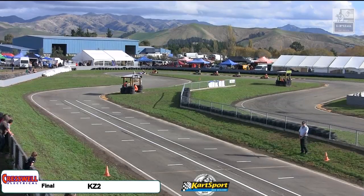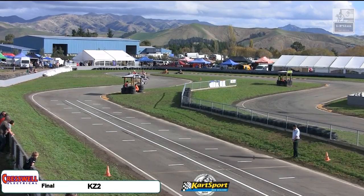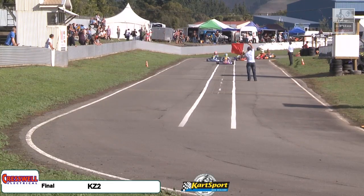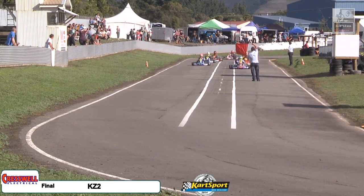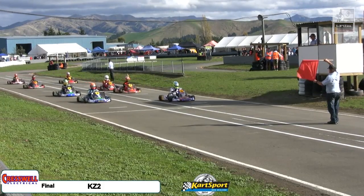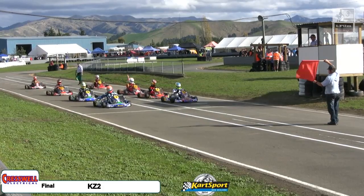So again, this is a standing start, not a rolling start. Looks like they're going to stop him on the first time around too. Second time. Yes, shows how much I'm watching. Yeah. So Hamilton lines up on grid number 1 with Daniel Bray beside him.